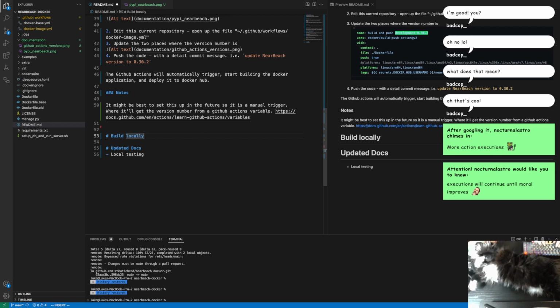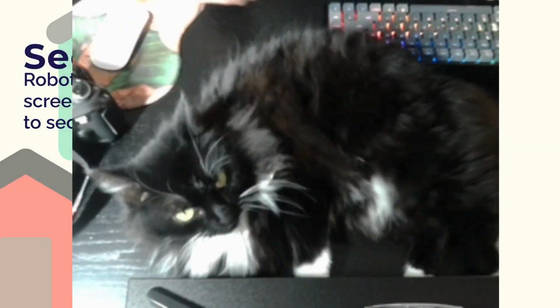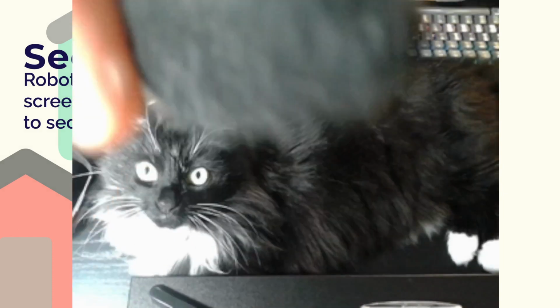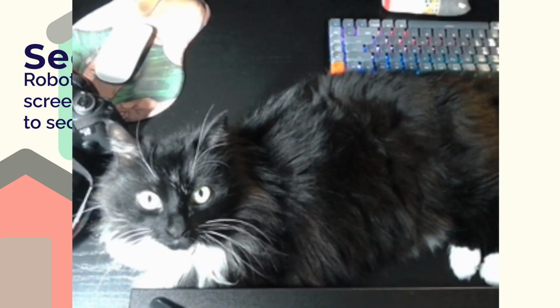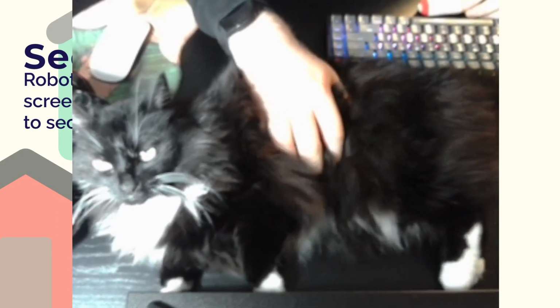Build locally for testing. Oh, sucks. You okay? Just don't pet me. Just wait. There we go. Camera's struggling focusing at the moment. It might be dirty. I don't have my eye cleaning here. Damn it. Choose the zebra foot. I don't know if that made it any better. She's like, oh yeah. She is purring pretty loudly. I don't know if you guys can hear that.